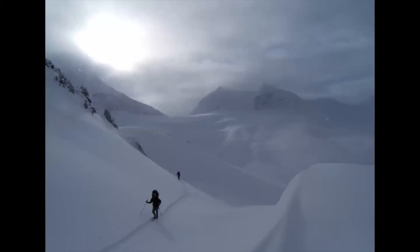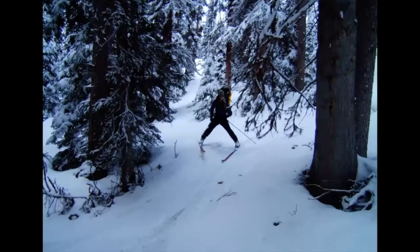We made our way down to Azure Pass, and the key thing is we were trying to find our food cache that was flown in. We had great skiing on the way down. It was really fun. We got down into the old growth, and it was actually relatively easy to ski through.